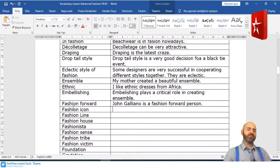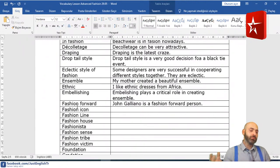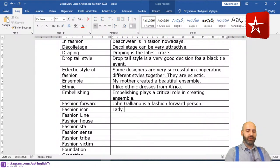Fashion icon is not only about designers. Maybe we can say it is a person who wore some amazing clothes and kind of changed the fashion style. This person can also be called a fashion icon. Maybe some models or some actresses, etc. Gulshan thinks Lady Gaga is a fashion icon. Can be. Lady Gaga is a fashion icon.